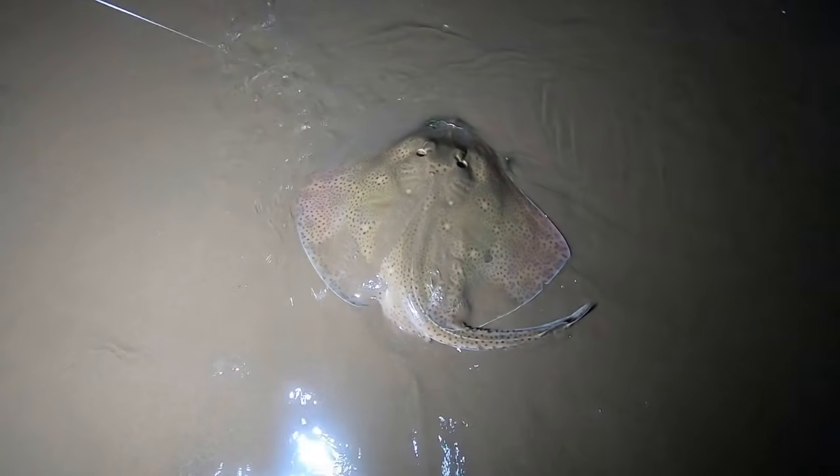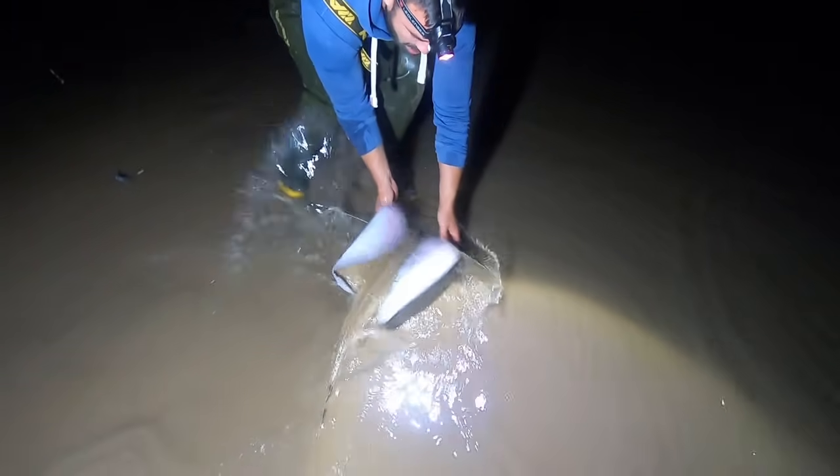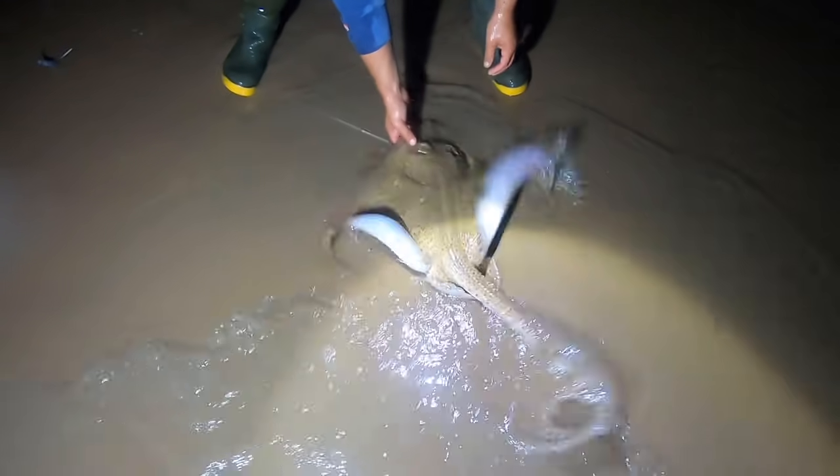Yeah. He's a nice fish, huh? It's a heavier fish again, I think. Nice. Sorted out, yeah. And beat up by a ray. Look at the thickness on the tail on it.